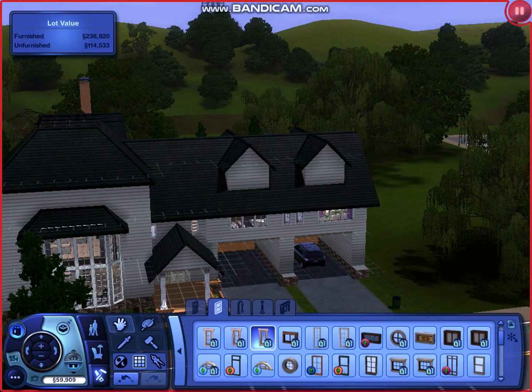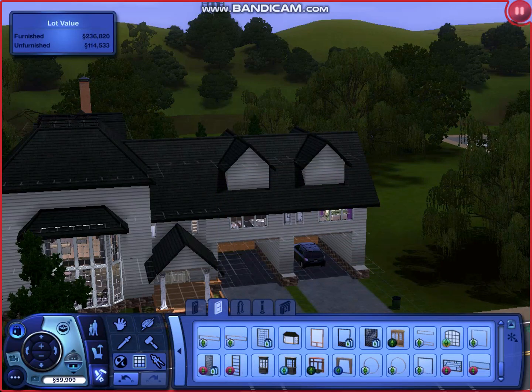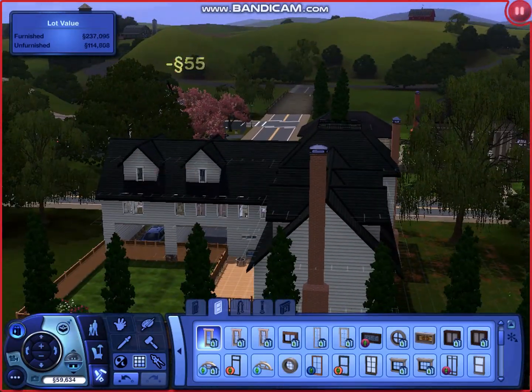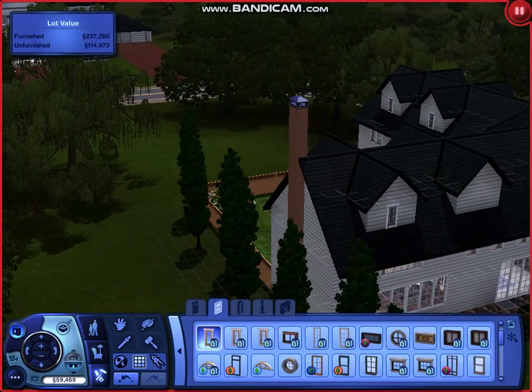I guess you can call it a poor people pool, okay? Sometimes not everybody wants a pool that's underground. I have made a pool above ground before, but it just makes the ground look nasty and dented. So yeah, sorry, I'm just rambling.